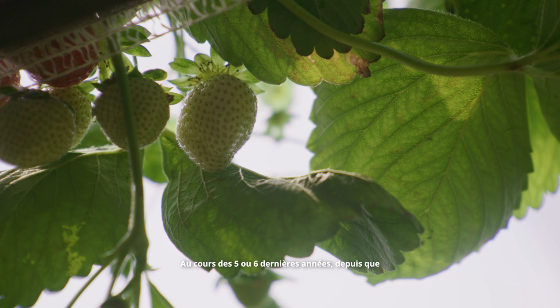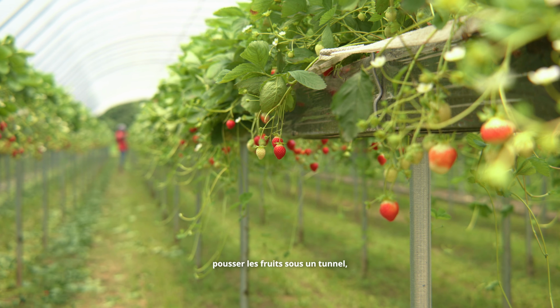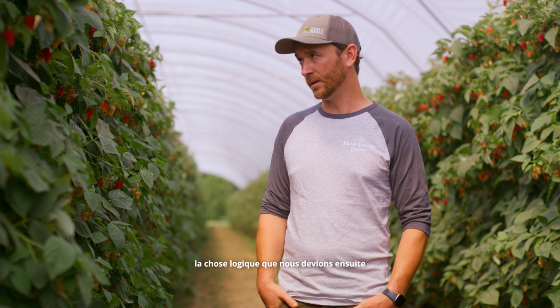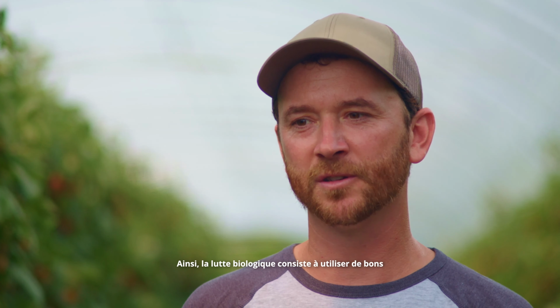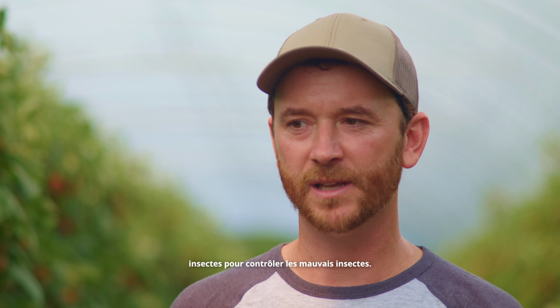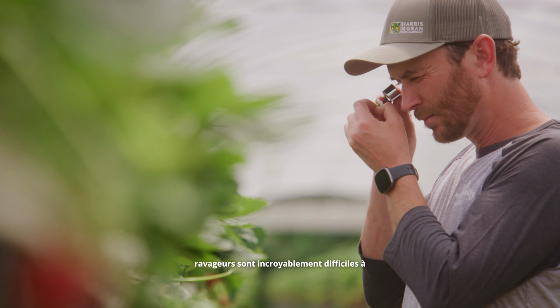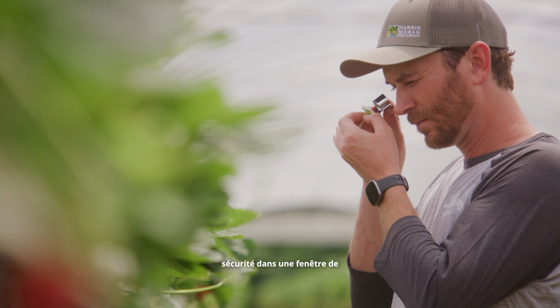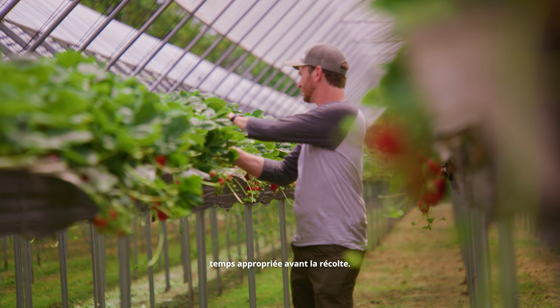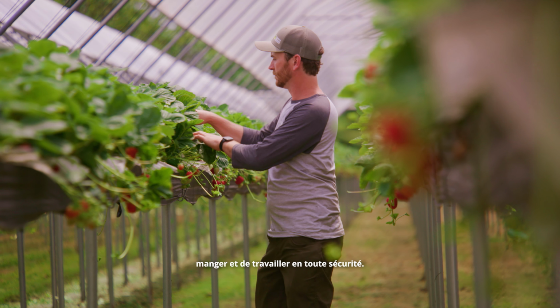Within the last 5 or 6 years, since basically we started growing underneath a tunnel, the next logical thing to control was the beneficial insects that you're putting out in your crop. So biological control is using good bugs to control bad bugs, and it's necessary because some pests are incredibly difficult to control and to control effectively and safely in a time with a proper pre-harvest interval that's safe for people to eat and work around.